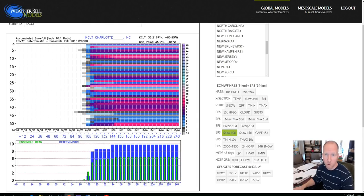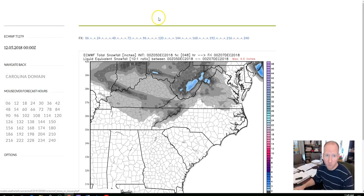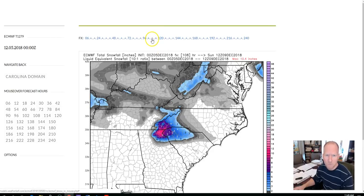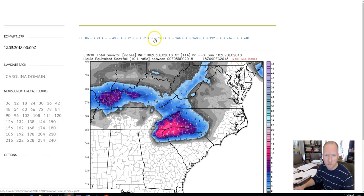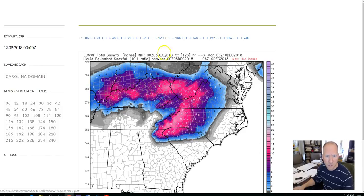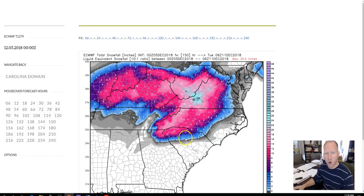If we switch this to the European model, this will show you its version of what it thinks is going to happen. Whoops, let me step it back a few frames. So it shows you, again, the same time frame, late Saturday into Sunday's overnight. You can see it's projecting for us a couple inches of snow, then 7, 8 inches of snow. And then notice nothing's adding to that total around Charlotte because that's probably ice that's falling. And then on the backside, when it changes back to snow, notice it adds a few more inches on Monday.